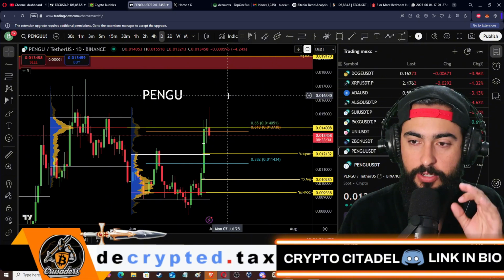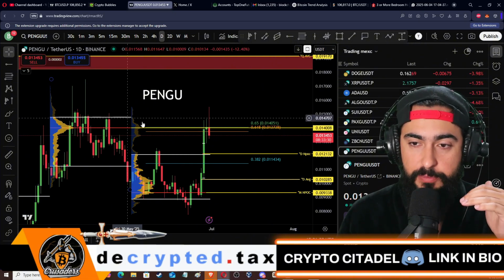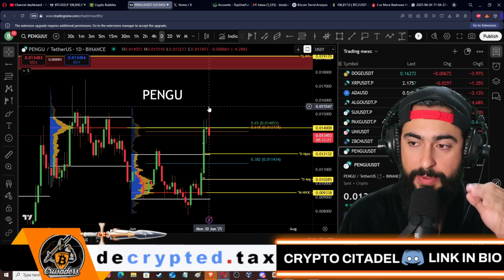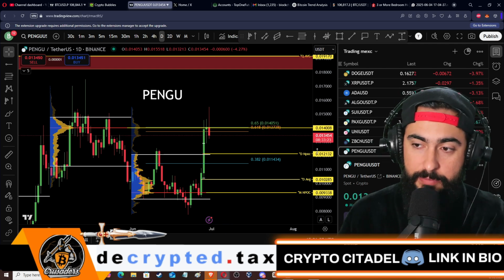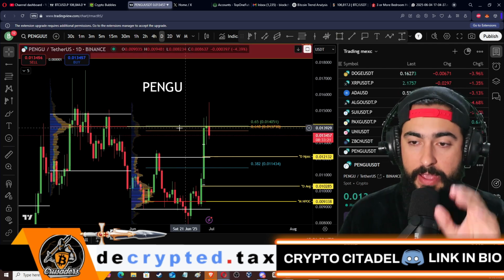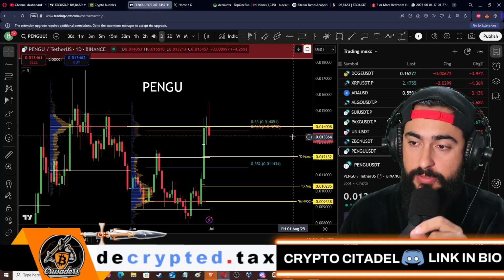As you guys can see here on the chart, we've had a massive swing here for the value area high of May and have been rejected, coming up as high as 1.5 cents before pulling back down, being held down by this local golden pocket here and this monthly point of control for the month of May around 0.014.